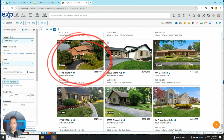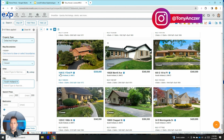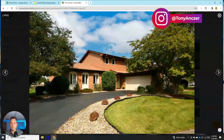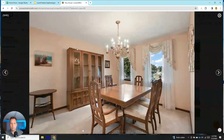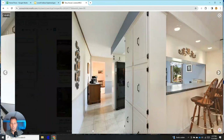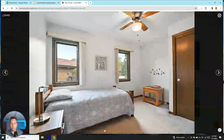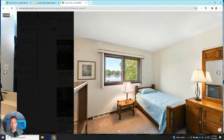Let's check out this guy. This guy's kind of fun to look at. He's on a lake here. This next price point we're looking at is $335,000. This is a 5-bed, 3-bath, 2,600 square feet, 1160 East 173rd Place. So it's on a body of water. Good size square footage. Looks like it's had some updates. Kitchen wall looks like it would be nice to be moved, make that a little more open concept.